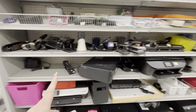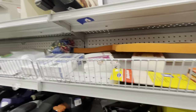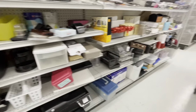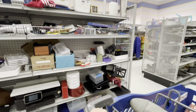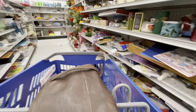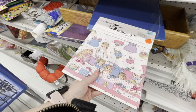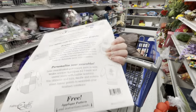Okay, let's look over here. This is cute. I think it's just a modern little box though. $4.99. Arister. Actually, that can do well. Okay, let's continue. This is, ooh, what's this? Coordinated 5-pack fabric cuts, $3.99. Maybe.